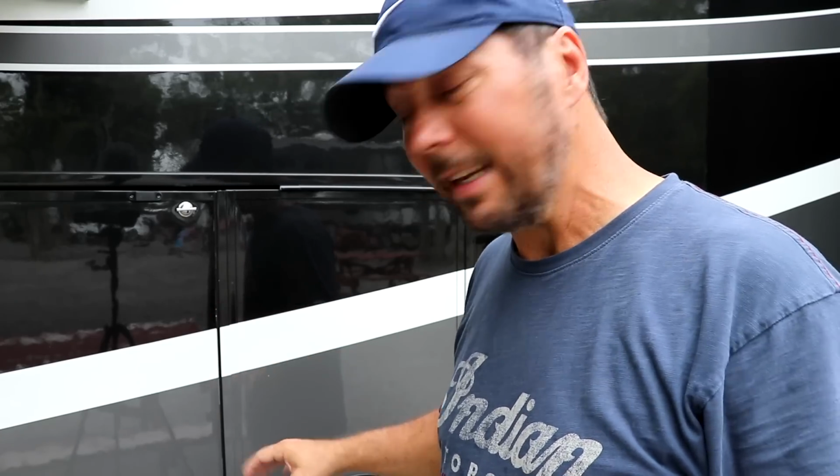But that way, with the gray tanks open, again, I don't recommend doing this all the time, especially when you're doing dishes and stuff, because those solids in there will just sit in the tank. But for this one night, it's okay.